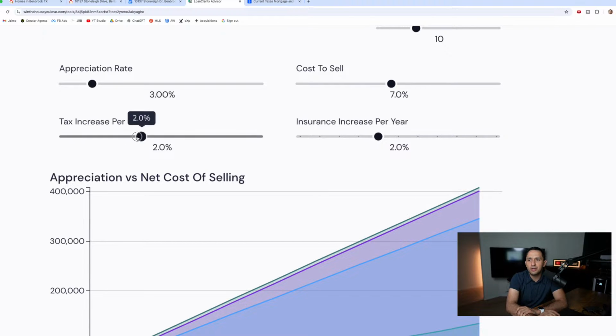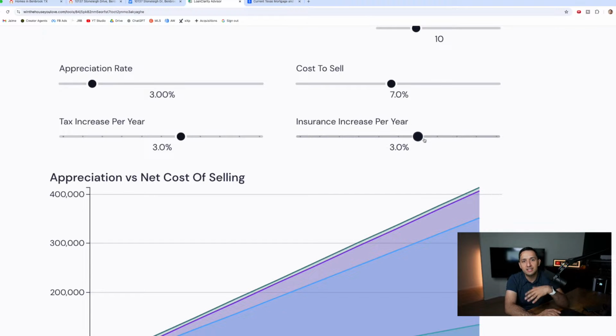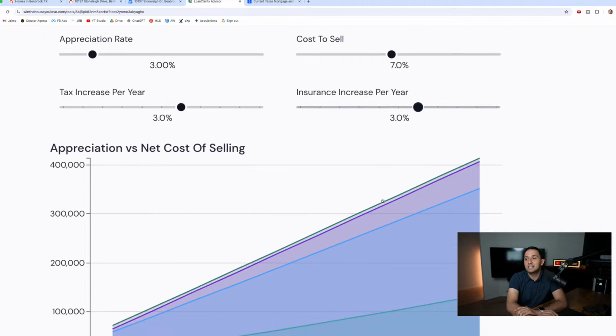Now, every single year, we're going to say, hey, our property taxes are probably going to go up, and most likely they will. Same with our homeowner's insurance. It's going to cost more to rebuild this house later on, so the premiums are going to continue to rise. So this is a realistic scenario of what happens within these 10 years. This appreciates every year by 3%. This is a one-time expense at the end of the rainbow in year 10. This is every year in taxes, every year in home insurance.